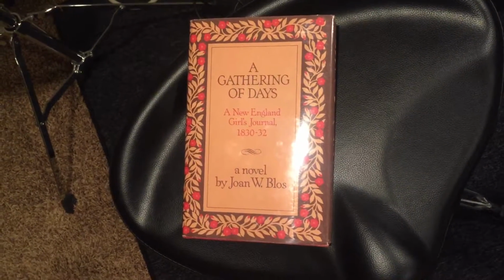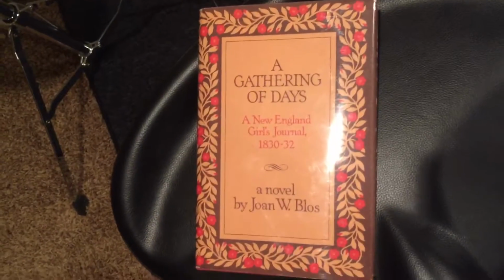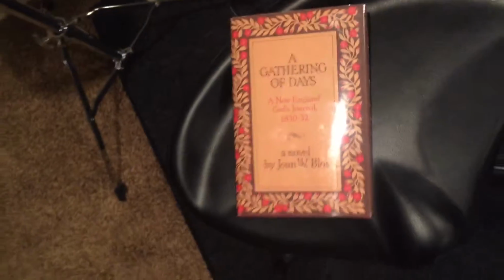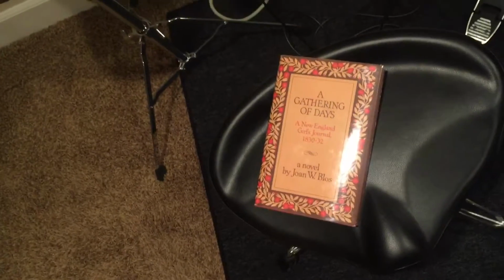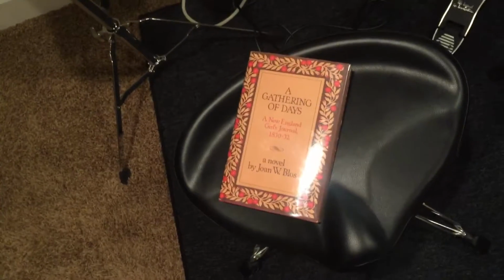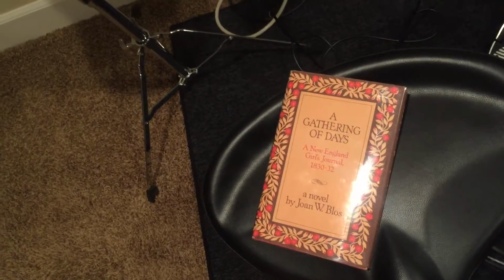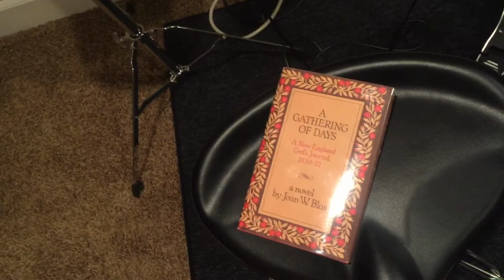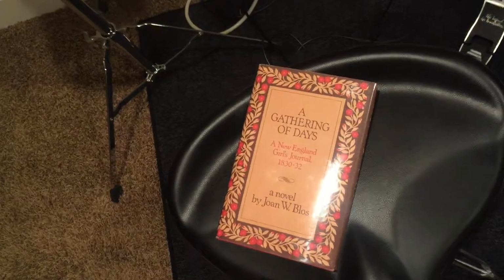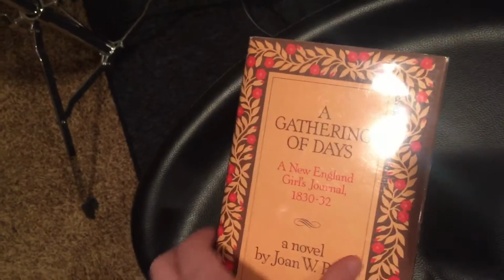And sort of nice, simple cover design. The book is very self-explanatory. A New England Girl's Journal sort of describes the day-to-day life of a girl in New England. Not incredibly exciting. Supposedly quite historically accurate. The author is still alive, but quite old. I believe she lives in Michigan and sometimes does events in that area. It's worth reading if you're interested in the topic. It's just basically a series of diary entries, journal entries. A little bit hard to find.